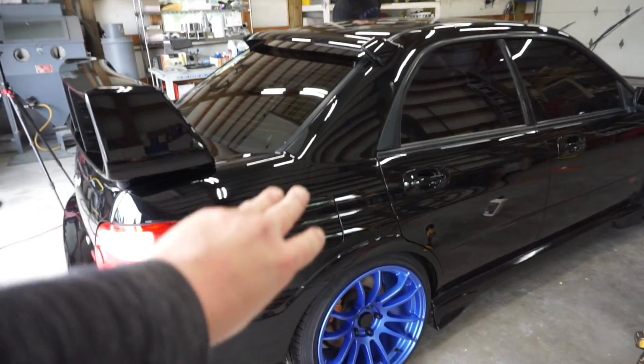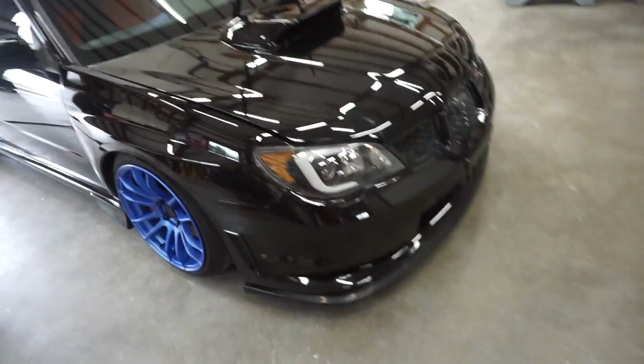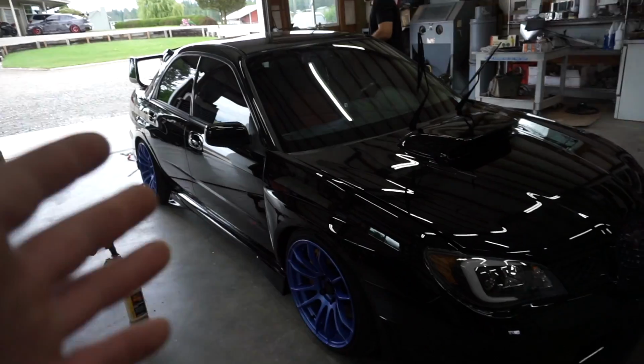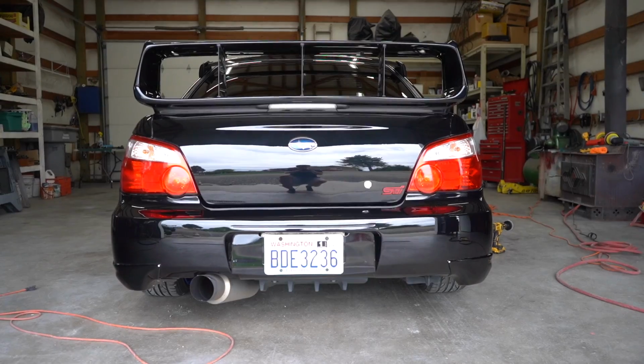There are 3 panels on the car that are not properly finished yet. The only 3 panels, I'll just talk about it later. Yeah, she's all finished up for the most part. It does still need to be ceramic coated and some trim coat stuff done here and there. But right now I want to pull it outside and see how good it looks. For starters, we got to get a cold start for the boys.